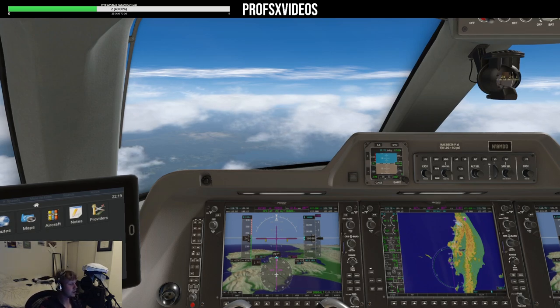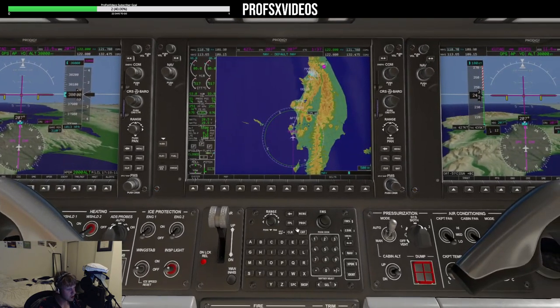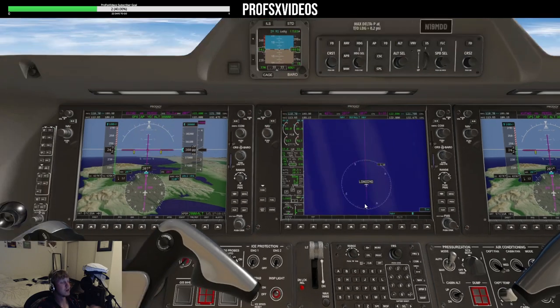Apparently looking on the Arbex website of the T-39. Looks like a very interesting jet. Good stuff. Top of descent, 22 minutes.